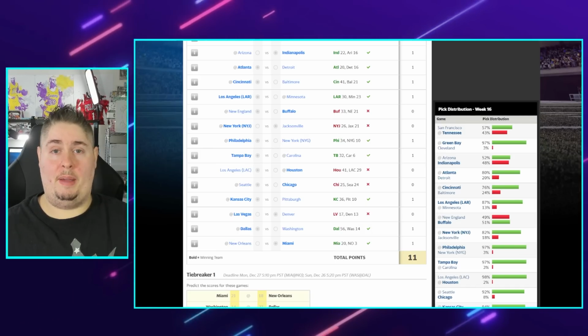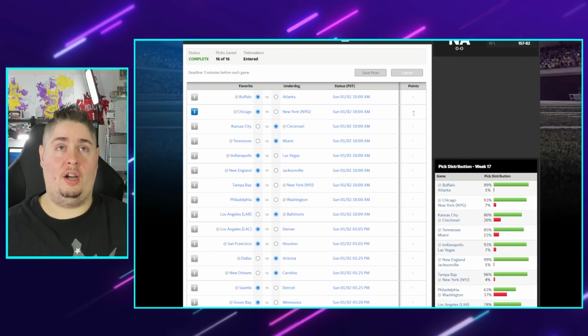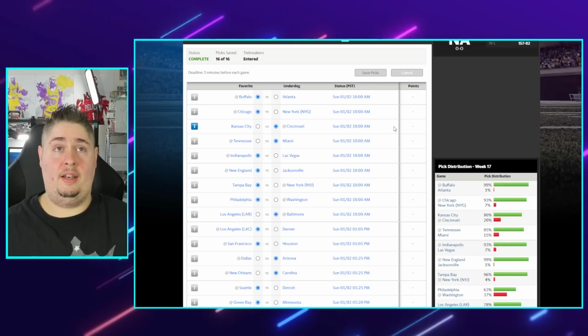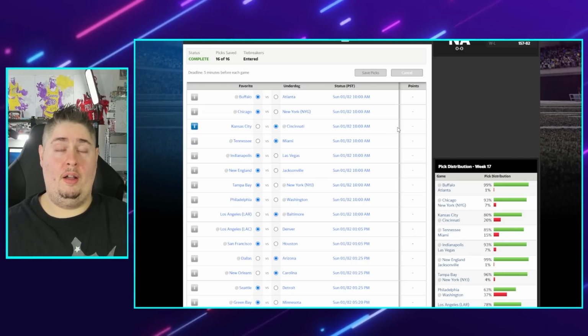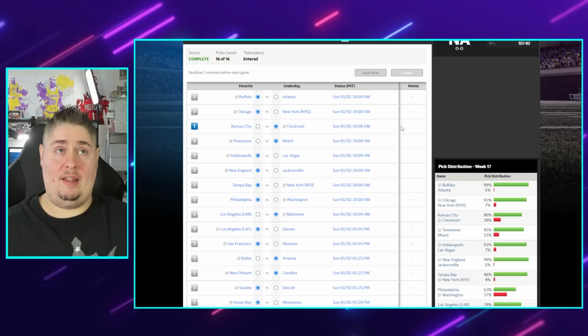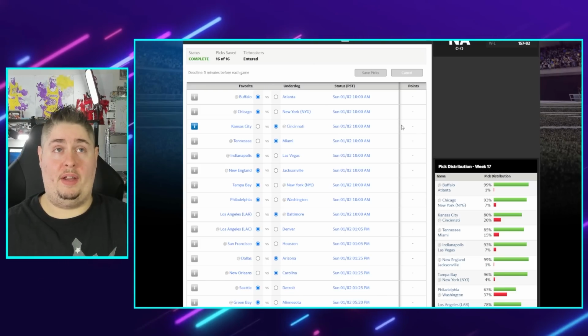Let's go ahead and take a look at my picks for this week. I've got Buffalo over Atlanta, Chicago over the New York Giants. I have Cincinnati over Kansas City. Now, I do think that this is a game where the Bengals do need to win. They need to keep winning, rather. KC already has the division locked up, so I can just see Cincinnati at home defending their turf here.